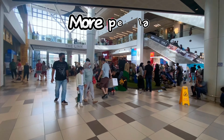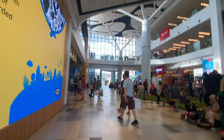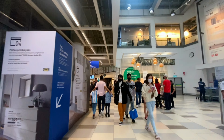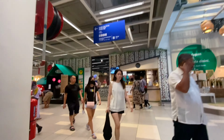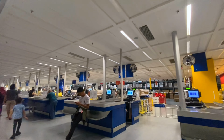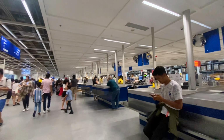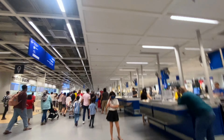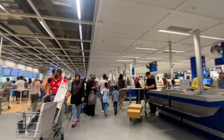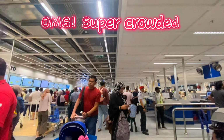More people. Entering the IKEA premises. Oh my God, super crowded.